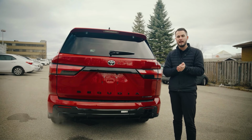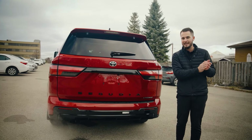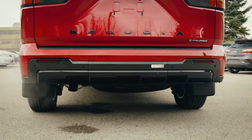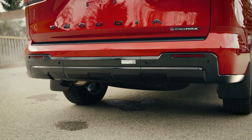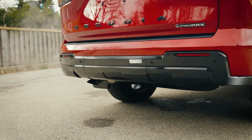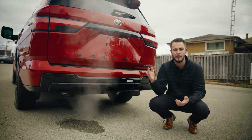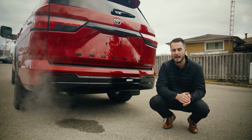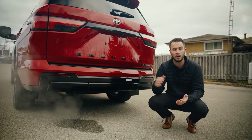Now, a couple of cool things you do get on this vehicle straight from the factory in Canada. Number one is this cover down here, which is for your tow hitch. All you have to do is throw a ball mount with a ball on it, and then you can tow up to about 9,100 pounds. So a smaller utility trailer, a boat, even a small pop-up camper, you'd be more than happy with this vehicle towing that for you and your family, with all the space this vehicle offers.